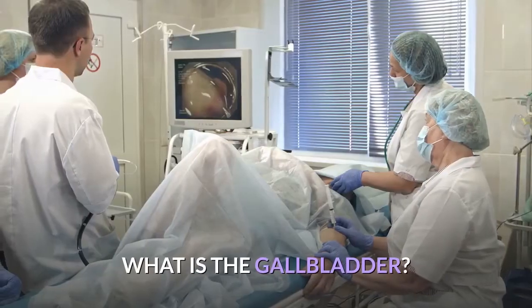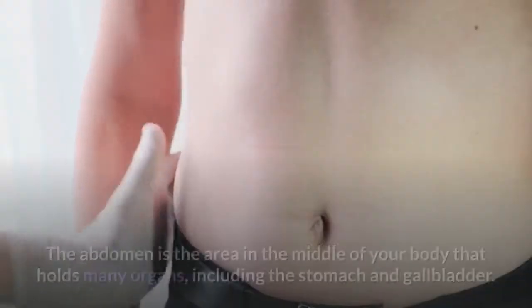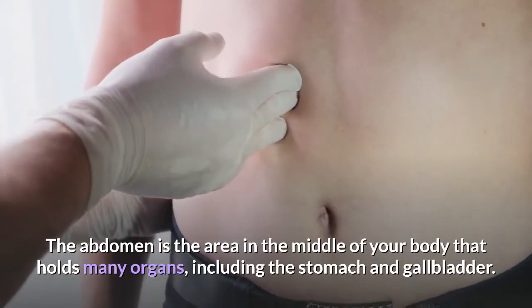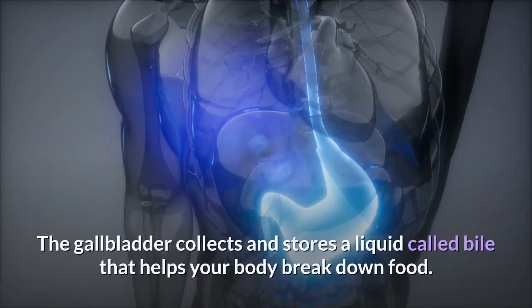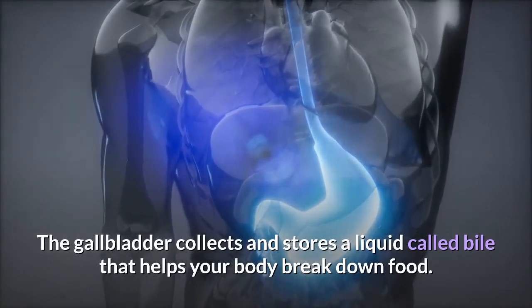What is the gallbladder? Your gallbladder is a small organ in your upper abdomen. The abdomen is the area in the middle of your body that holds many organs, including the stomach and gallbladder. What does the gallbladder do? The gallbladder collects and stores a liquid called bile that helps your body break down food.